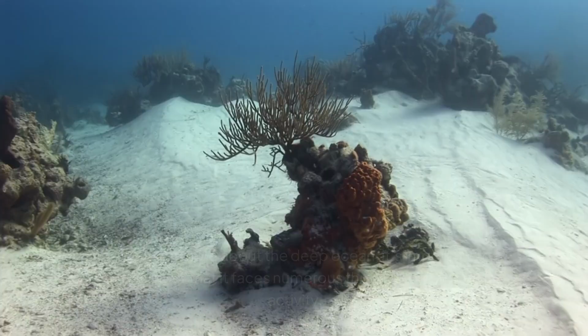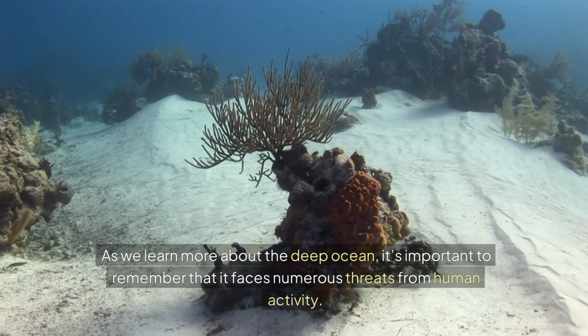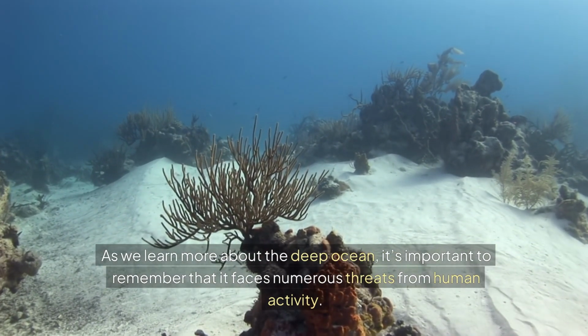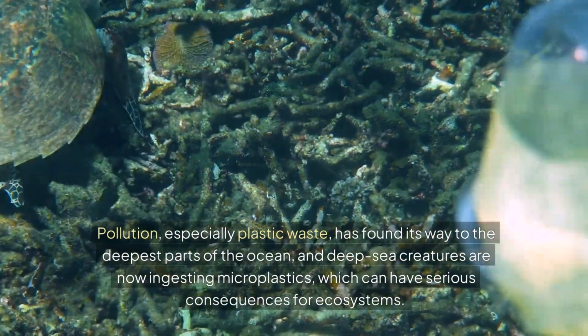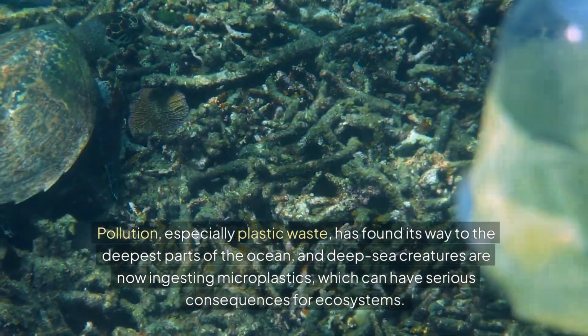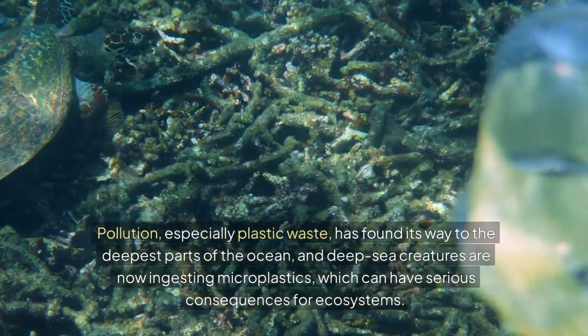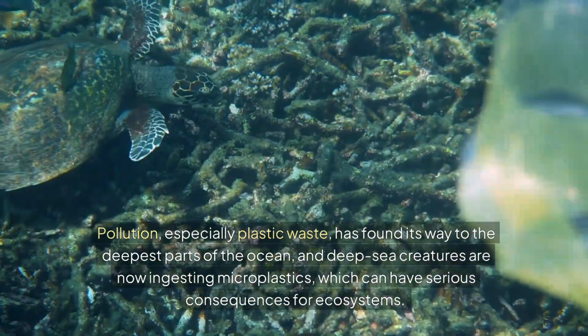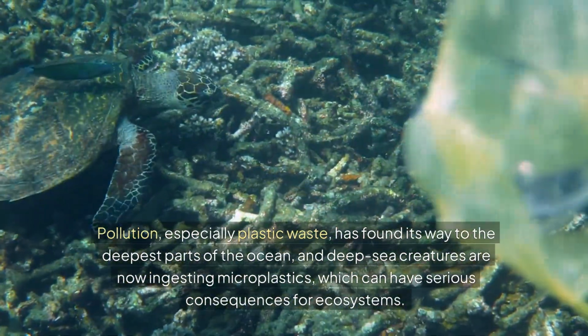Protecting the deep ocean. As we learn more about the deep ocean, it's important to remember that it faces numerous threats from human activity. Pollution, especially plastic waste, has found its way to the deepest parts of the ocean, and deep-sea creatures are now ingesting microplastics, which can have serious consequences for ecosystems.